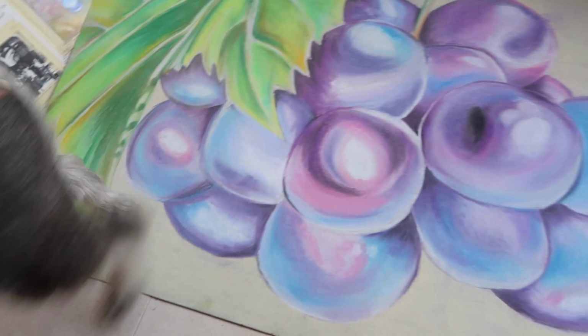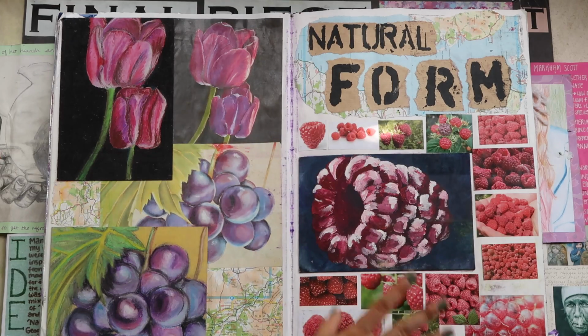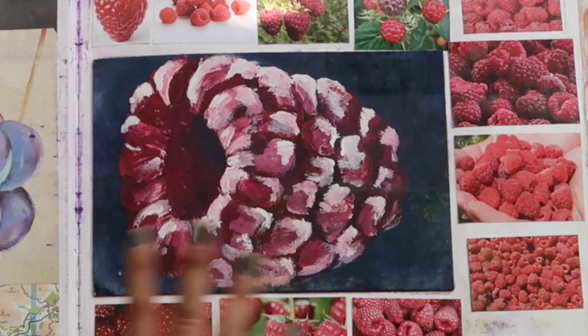Then I filled this page with raspberries because they're sweet, cute, and quite nice to paint.